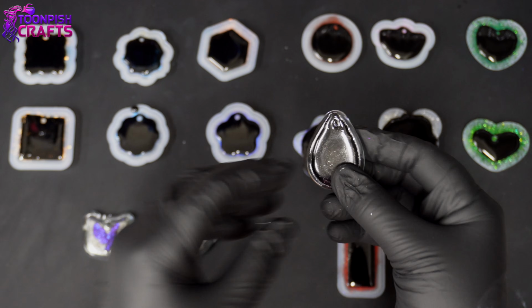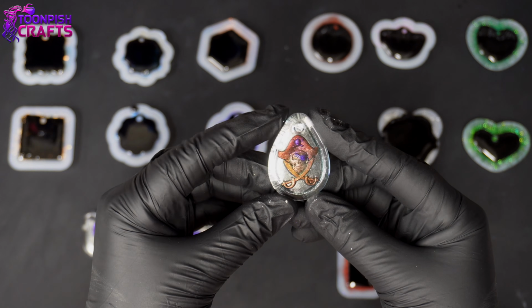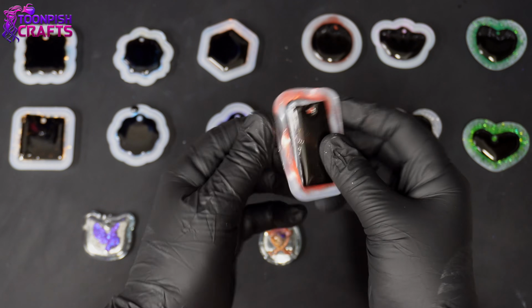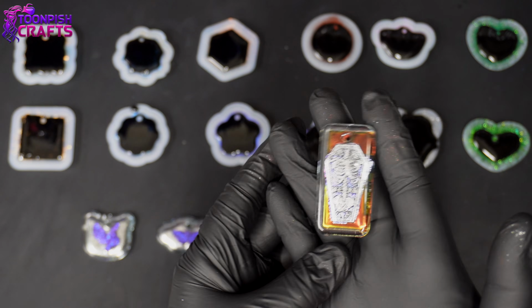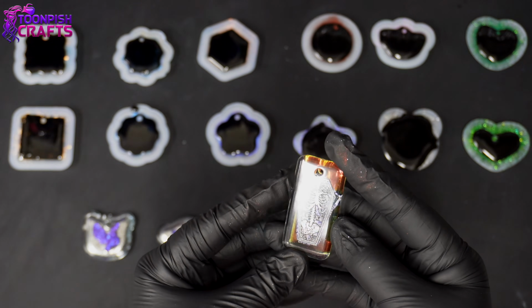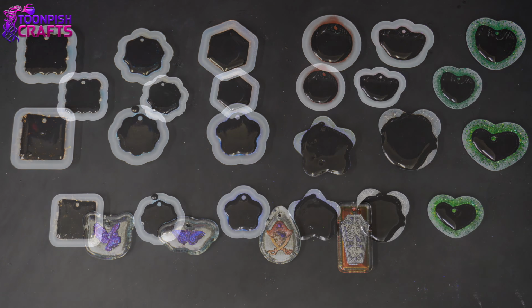They are so tactile. You can't see that on here. They have a rounded edge that goes over to the back, so you have a clear piece around your design. And I really love that about these moulds. That is my favourite bit of these moulds.